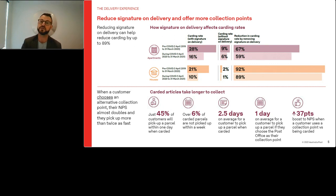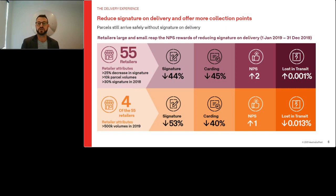There's a couple of ways that you can do this. You can use our collection points API or the web-based widget, or you can help us promote the Australia Post app, especially to customers that live in apartments. App users are frequently having parcels delivered to alternative collection points. And so giving customers the choice of alternative collection points does matter as well.